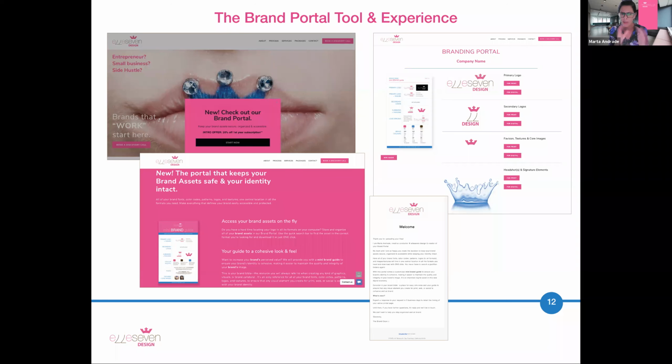So the brand portal operates, like I said, just as a tool for all my clients who come in and access their own page. You'll see off to the right side, there's a little snapshot of what one of the pages would look like when you sign in. You would see your primary logo, and very clearly you can click on the button. Do you need it for print? Do you need it for digital?